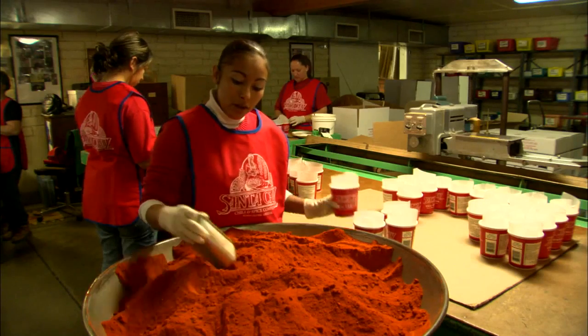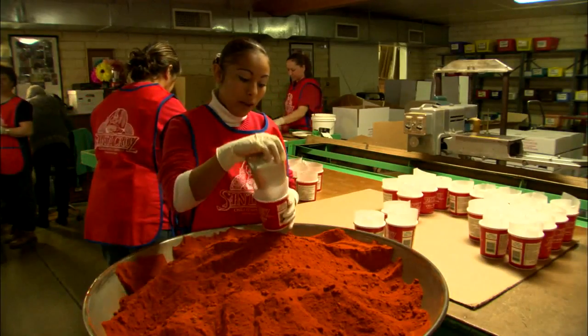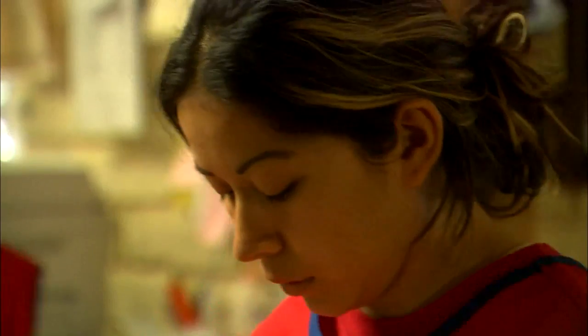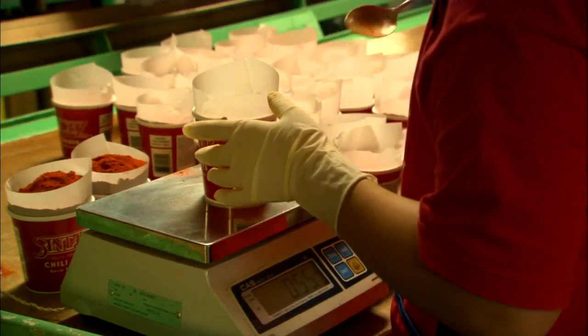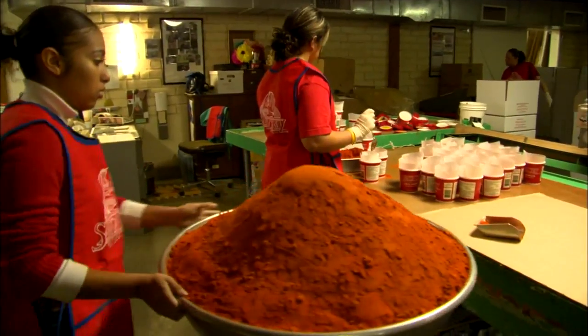This chili powder is called Anaheim chili powder. And what we do is try to pick it out when it's really fresh. The more orange it is, the more hot it gets. The ladies at the Santa Cruz Chili Company are to chili what sommeliers are to wine. And they take their jobs very seriously.